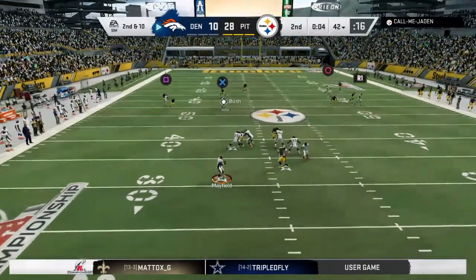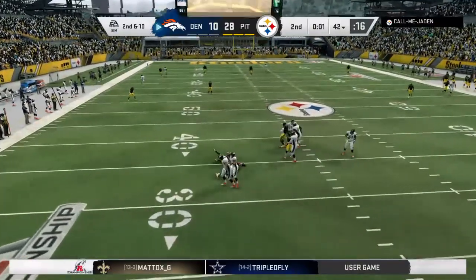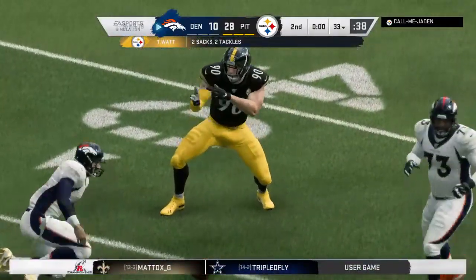Throwing, Mayfield. Nowhere to escape, and he goes down.